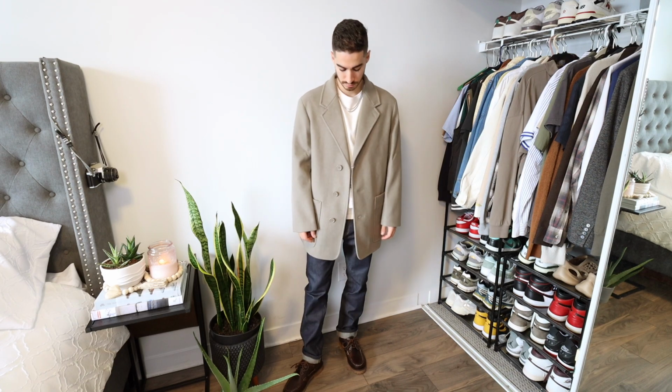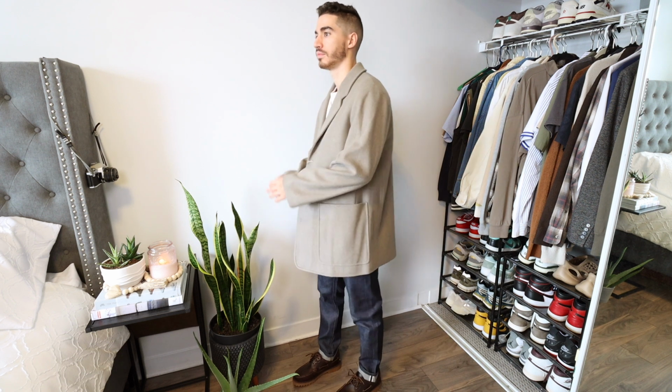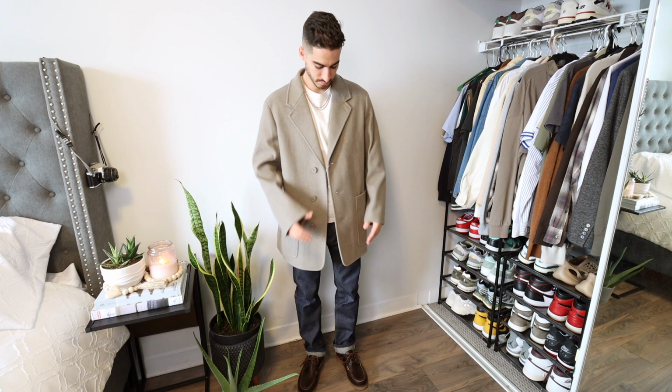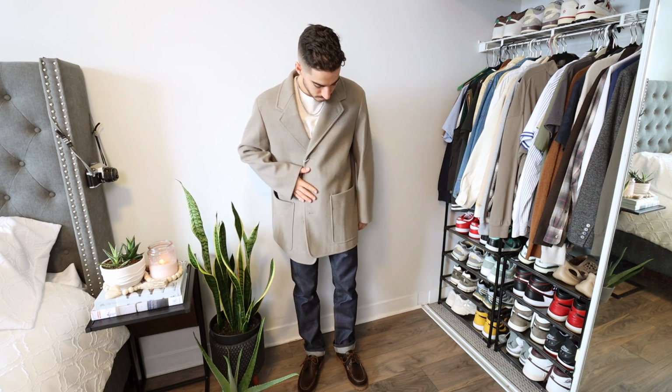Okay, next up is probably my favorite item from the entire collection, and believe it or not, it's from the women's section. Now, it is this tailored coat. I saw it and I just had to get it. I love the color of it. It's this nice taupe color. It has a wool-like outer, and the sizing of it is perfect.